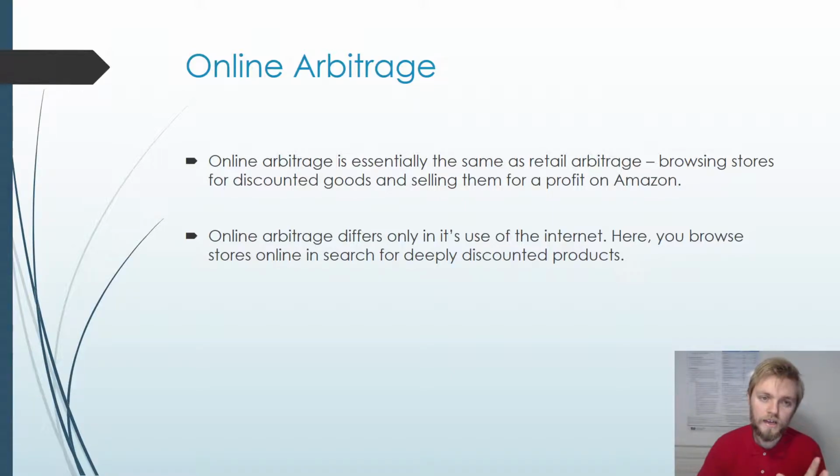The main difference there is that when you're doing it online, there is software that you can use that will browse the stores for you. However, they take like 12 to 24 hours to browse X amount of items. So again, it's just time consuming. You can set everything up and then you have to wait a whole day for results. You might not even get any results from that shop, so it just feels like you've wasted a day.